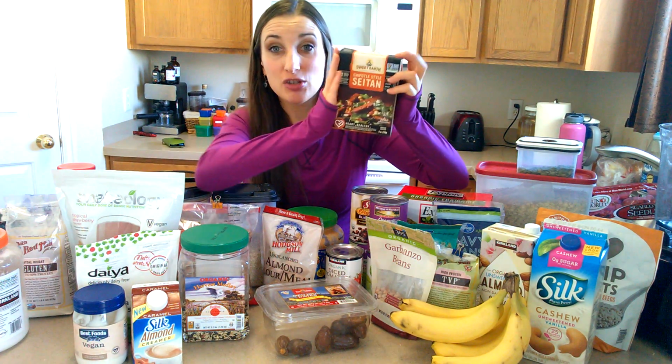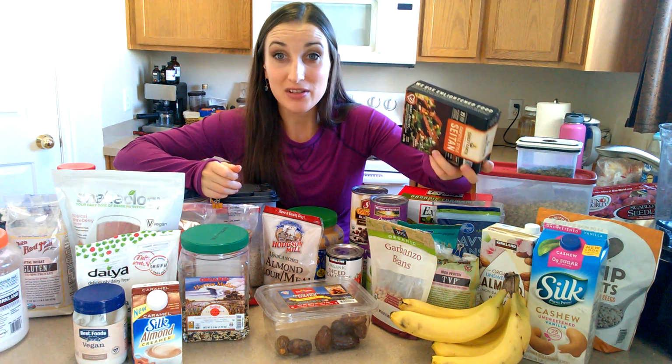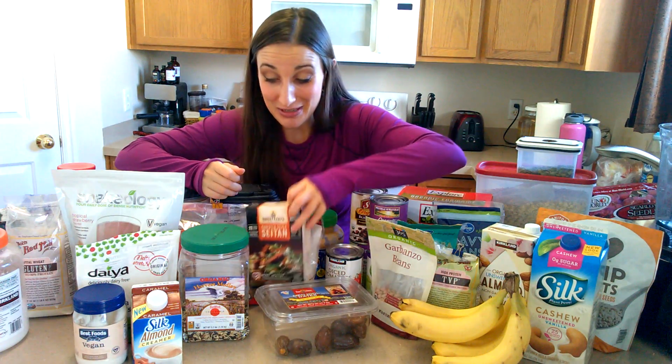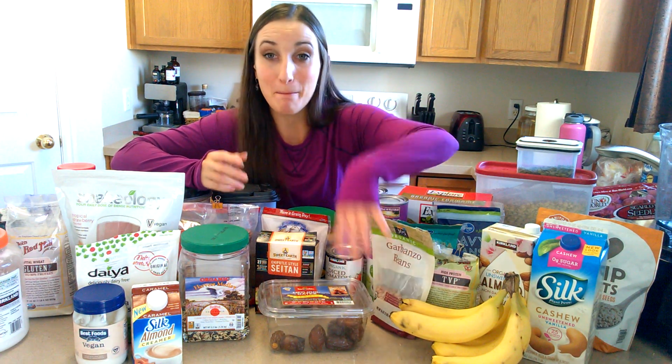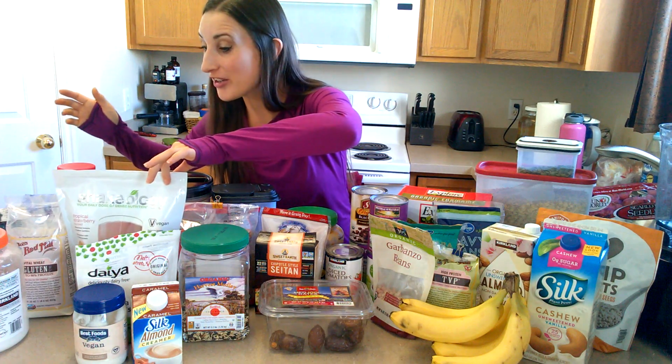And this little package right here, you can see it compared to my hand, has 2 servings, and every serving is 27 grams of protein. So you're not going to be starving on protein, on your macronutrients if you're eating this kind of stuff. All right, now to fun foods.